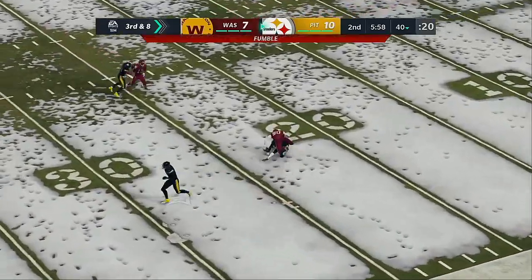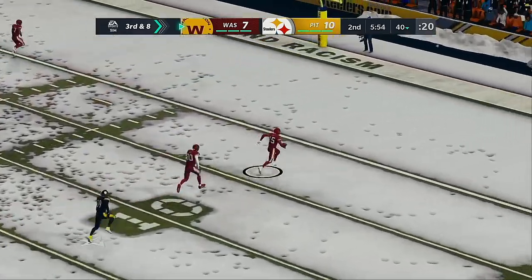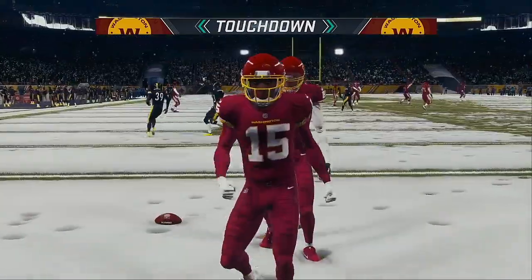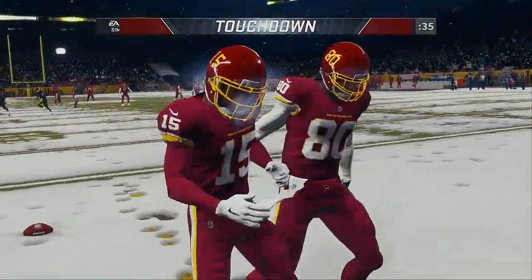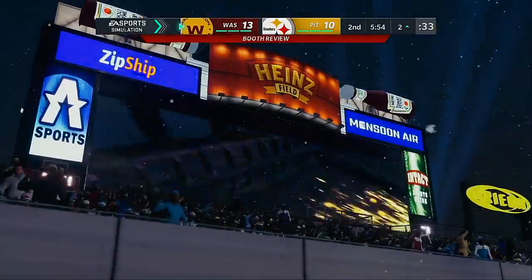And this throw will be intercepted and hit behind the line. He lost the football. It's loose. And he will bring it. And he will score. Touchdown, Washington. Steven Sims Jr. taking it in. And Washington has once again taken the lead.